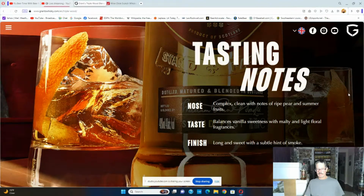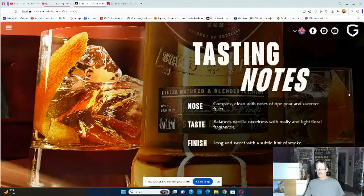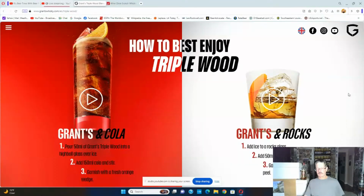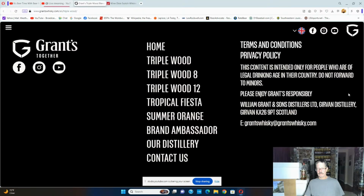There's a rocks glass and ice. It balances vanilla sweetness with malty and light floral fragrances. Long and sweet with a subtle hint of smoke. I don't have any smoke with this. Grant's and Cola highball and rocks. And they go on and on with that.